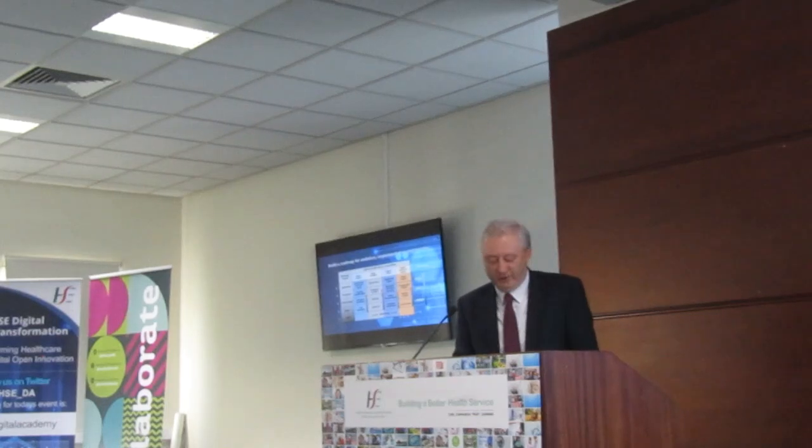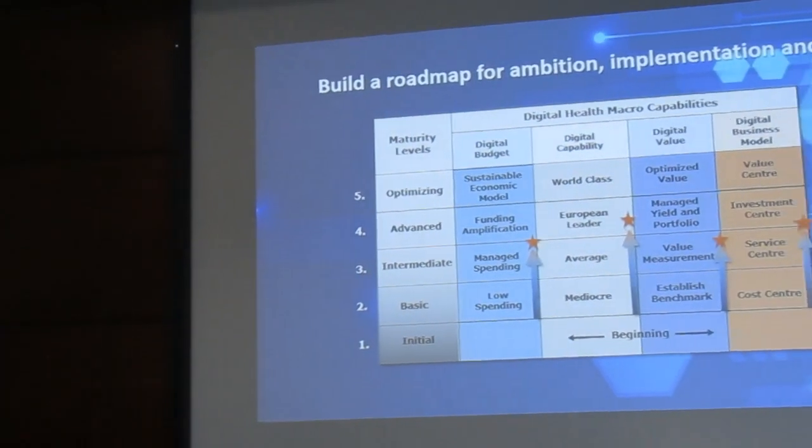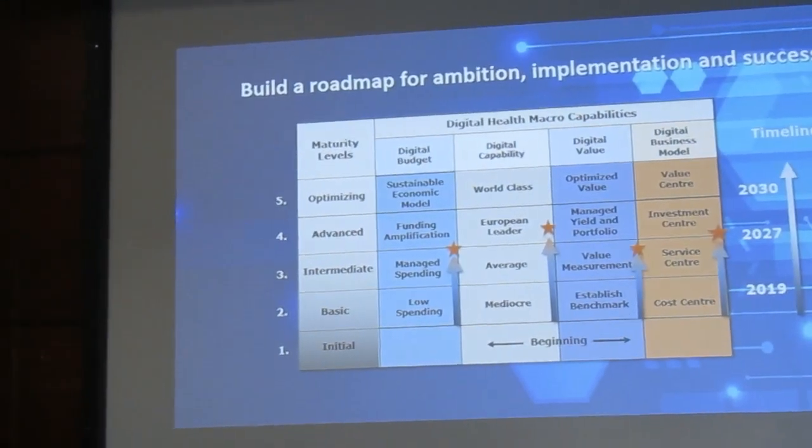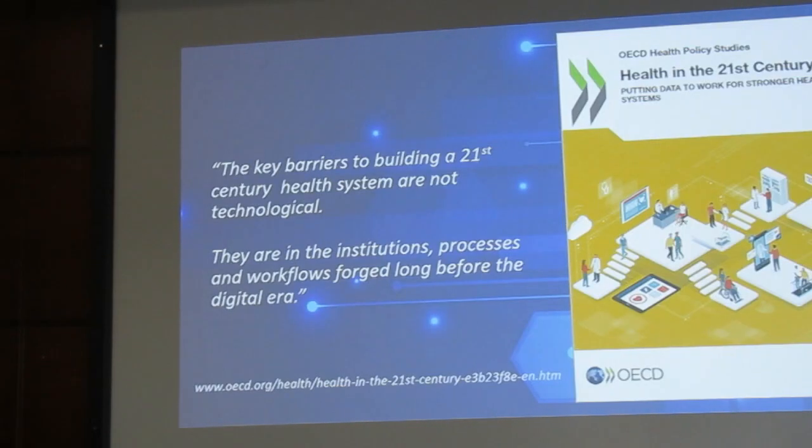We're on a 5 to 10 year journey. The first 5 to 7 years will take us from being a digital laggard to a European leader. And if we continue with the momentum, potentially in 10 years, Ireland could be the go-to place and the global leader in digital health innovation.